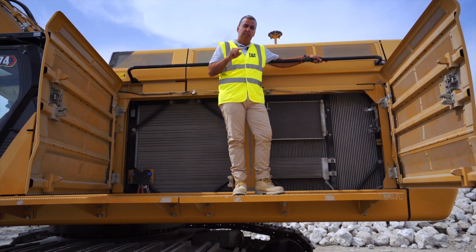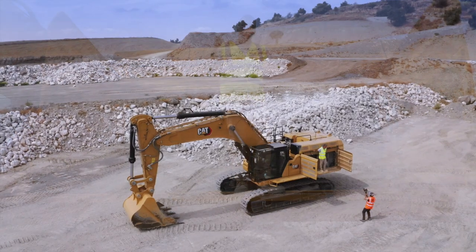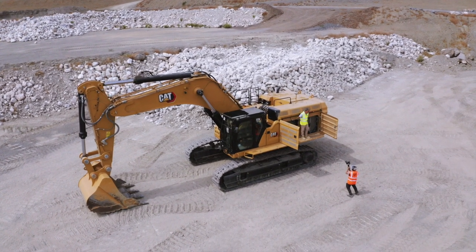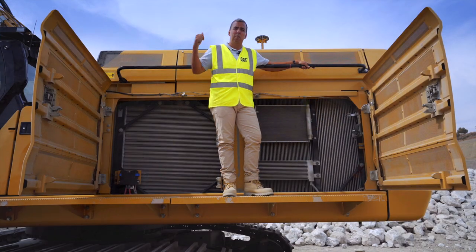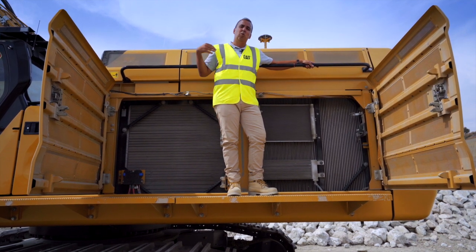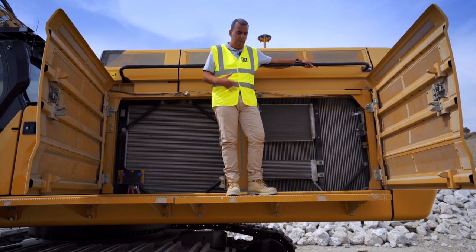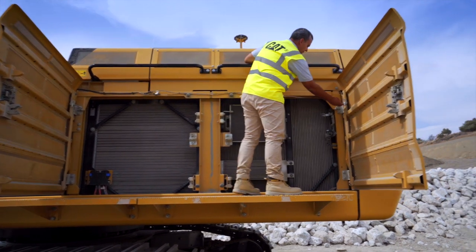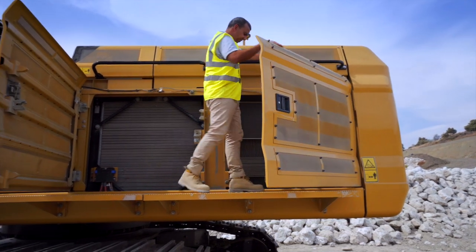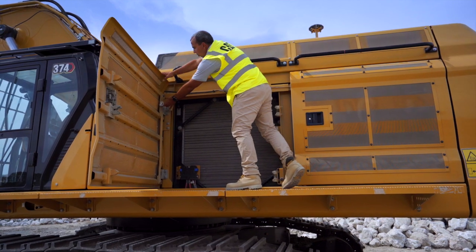Also, the electronically controlled hydraulic fan system allows automatic reverse that is completely manageable by the operator in the cab. So the benefit for you is the operator can, from the cab, put the fan in reverse to clean up the system and take all the dust from the cooling compartment. So I'm just going to close this here.